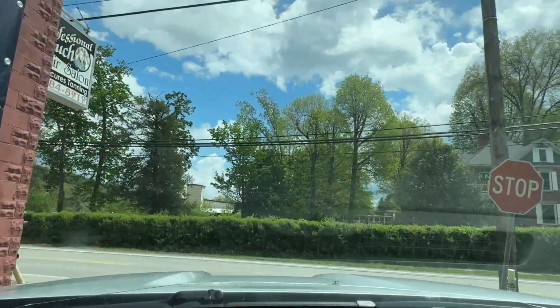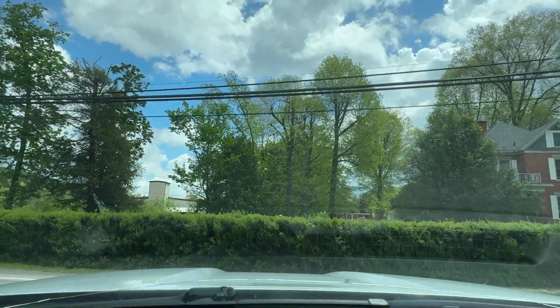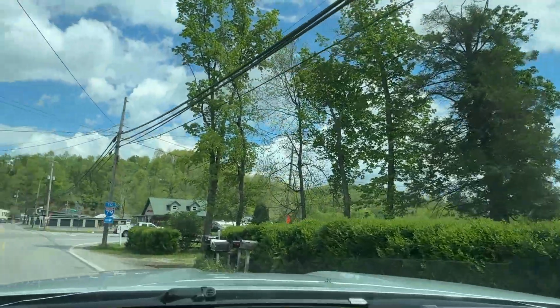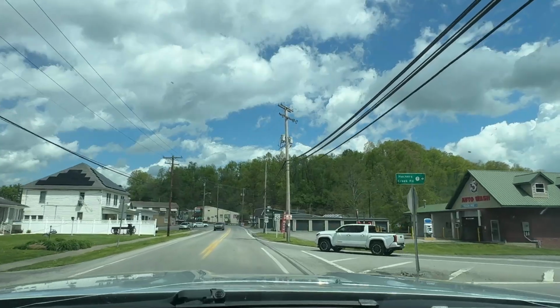Now I am turning back onto Main Street, and I'm going to go up here and take a left onto High Street, which leads to Broad Run. Out this direction is where I grew up. Just a little bit of personal information about myself.